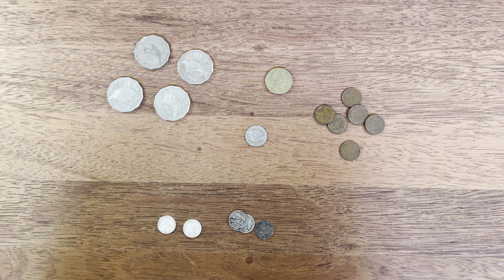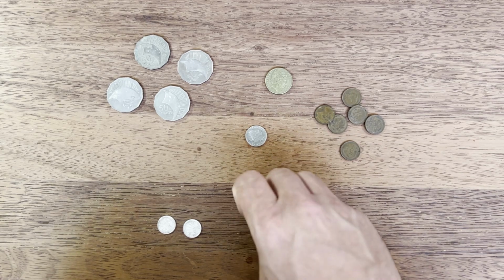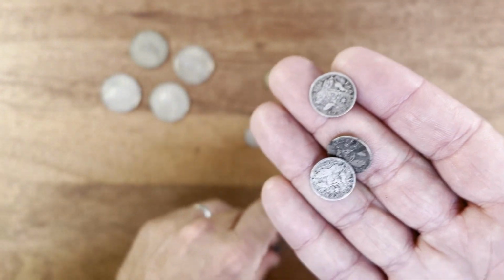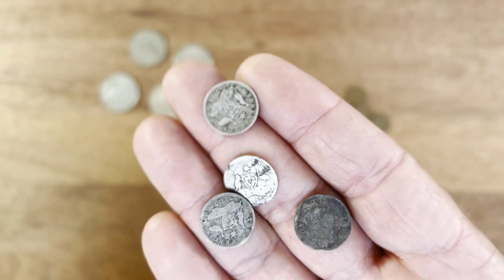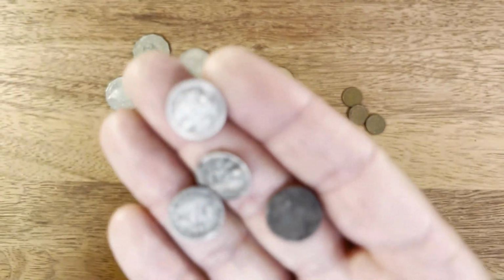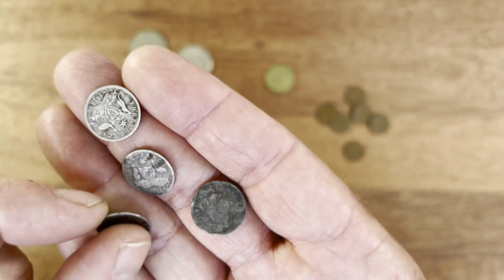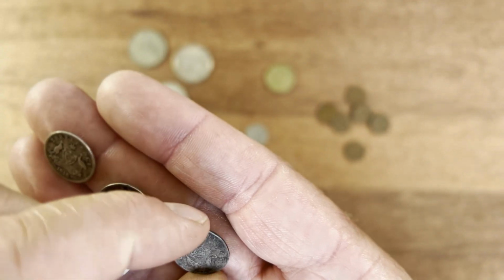And our lucky number 1 is a 1922 Threepence. So these are really, really old coins here as well. So definitely pretty cool to have some of these. As you can see, these have definitely seen better days when it comes to coin collecting. They're definitely quite worn. None of these are the 1922. I wish I did have one.